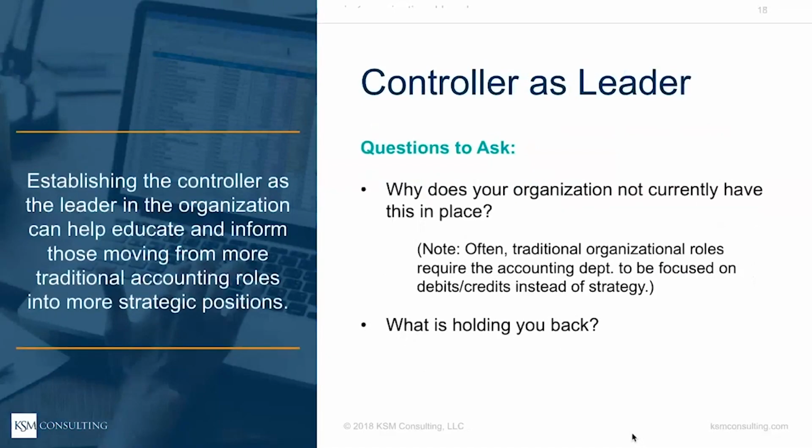So now you as a leader, as a controller, what are some things you can do to push the organization to that next level? Some questions to ask there. Why, if your organization is not using these techniques? And again, as I mentioned earlier, there's an opportunity for you to introduce some of these techniques into the accounting organization. And secondly, just asking the question, what's holding you back? Again, that's one where you don't necessarily need to get permission from the organization to do some of these things. You can do them in your department and show others the benefits of introducing these techniques. But the controller as leader is important. The controller needs to be sitting at the table, so to speak, of decision making in order to be able to transform the organization to the next level.